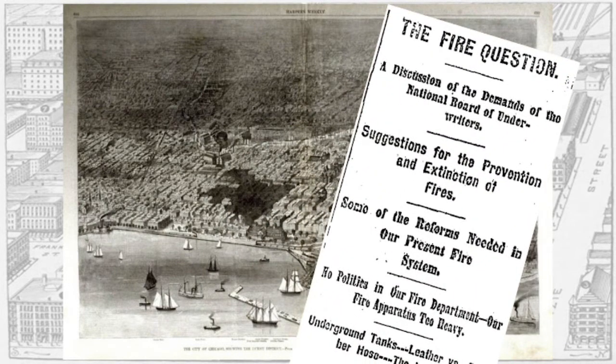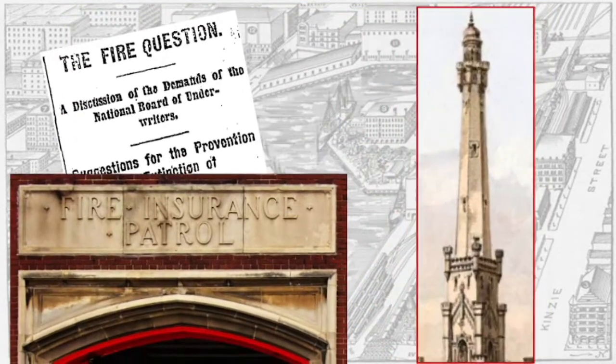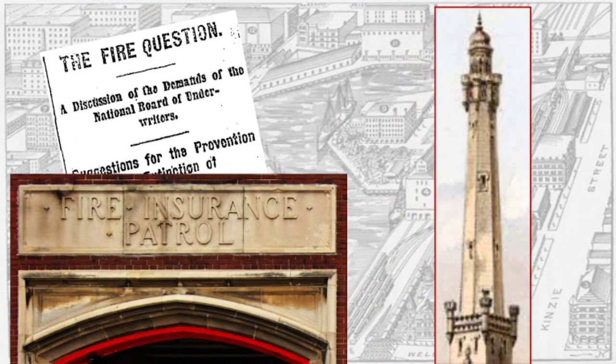They were tired of paying out claims in a city that wouldn't fix its own problems. As this Tribune article from October 1874 states, the National Board of Underwriters had demanded widespread changes in fire prevention and firefighting. Many insurance companies canceled policies and stopped accepting new clients until reforms were put in place in the city. So the underwriters demanded fire patrols, an expansion of the water system capacity with larger water mains and more pumping stations, and an enforced ban on any new frame buildings within the original corporate limits of the city.